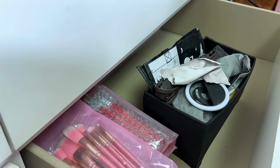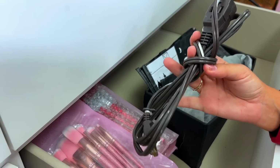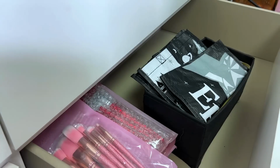All right, I have no idea what's in here. So these are just little cleaning rags we can toss. Looks like an extension cord. I'm gonna give this to my husband. It's like a sleeping eye mask. I think that you can heat up in the microwave. Again, I'm gonna give this to my husband.